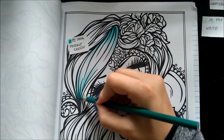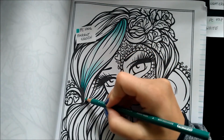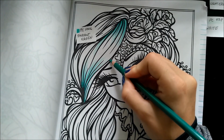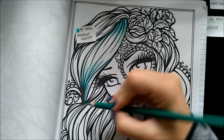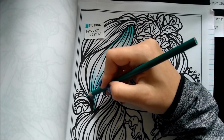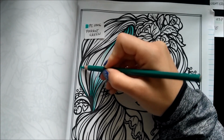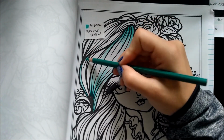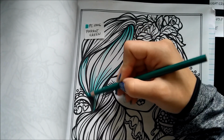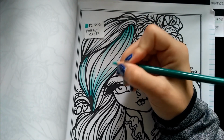So I'm just lightly going in with the parrot green here, and I'm just coloring all the tips and then using some long flicking motions, bringing my pencil upwards. If you're not comfortable about doing that yet, I would recommend practicing on a piece of paper. It's a fairly easy technique as long as you have some good control over your pencil, then it's not too hard to do.